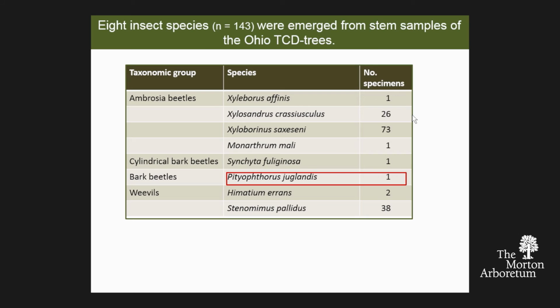This is data just from last fall. There were 143 of these taxonomic group examples, and Pityophthorus juglandis, we only got 1. They had a rather strange phenomenon happen in 2014, even when the Ohio Department of Agriculture was trapping with the lure-baited funnel traps.